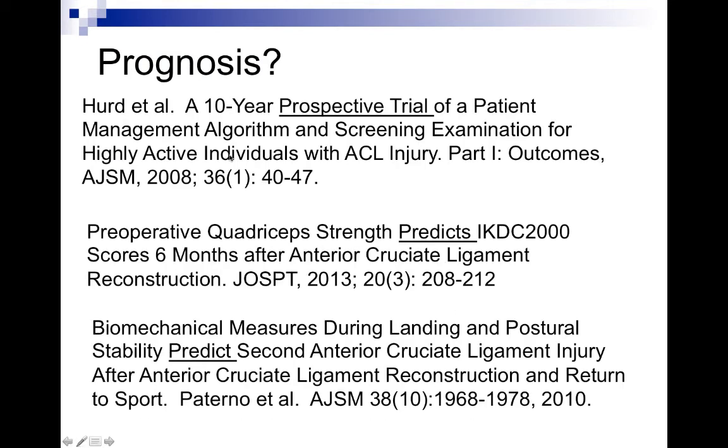So given that search strategy for ACL ruptures, we yielded these particular studies and noticed that this one emphasizes the prospective nature of the trial, and that's going to be a higher level. And these other two substitute the word predict for prognosis. And so this second one is predicting function. Function is the IKDC 2000, a self-report scale of function, and then quadriceps strength. So it's looking for the ability of preoperative quadriceps strength to predict a 6-month functional score. So this directly answers our question relevant to the importance of preoperative strength values and what the patient's expectations should be. So this is the kind of study you're looking for with prognosis.